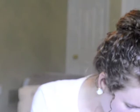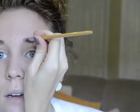So I just lightly load. I dab it in the powder and then dab it on a towel or a tissue or something to keep it from being too loaded with powder, and to keep any extra powder from falling all over my face. And then I very carefully fill in my brow, which is a lot harder with a camera than I expected. So I'm going to use my computer, forgive me.